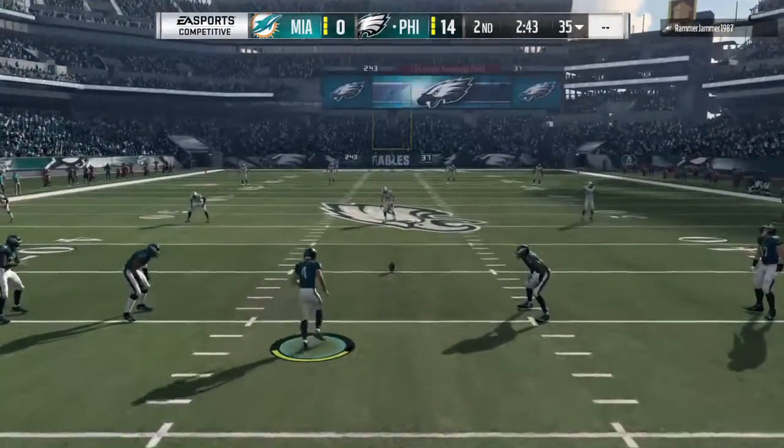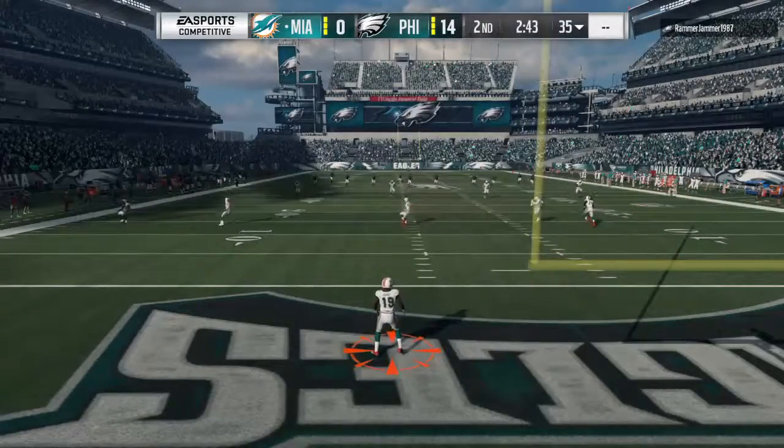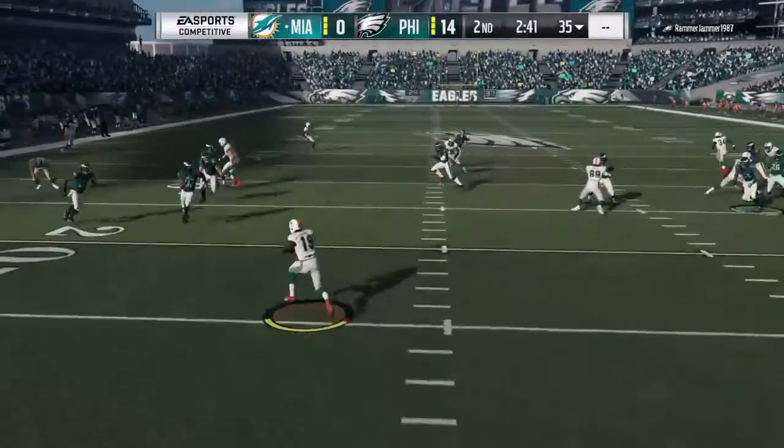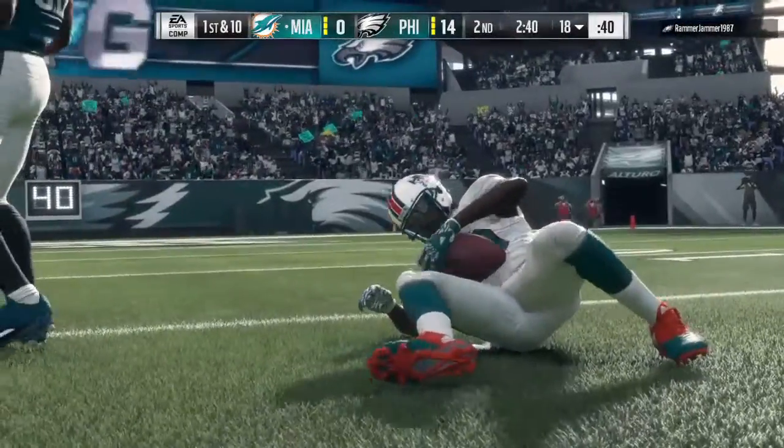Elliott now to kick this one away. That's fielded in the end zone. And a big tackle there as the defender runs right through him.